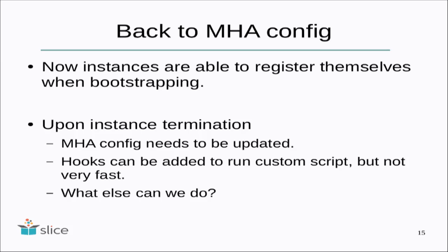The problem is that it's a bit convoluted, because you create a hook, and the hook will, for instance, create a message in an SQS queue. So you have to have a script somewhere that polls the queue from time to time. And then if you have a message, you have to do something. Well, it's a bit complex, and also it's not really real time. So it doesn't take hours. But again, the problem is that if an instance gets terminated and if it takes half an hour for the MHA config to be updated, it means that for half an hour you cannot do failover. That's annoying. So we'd like something else which works faster.